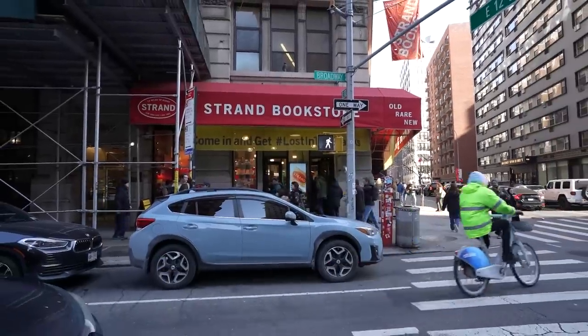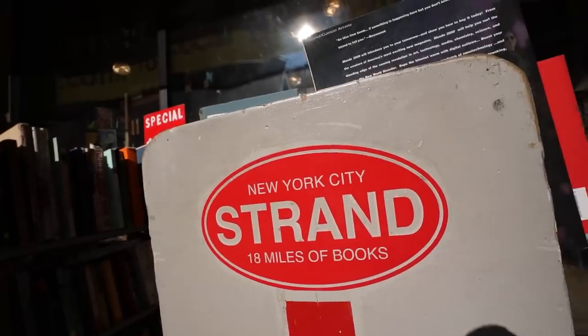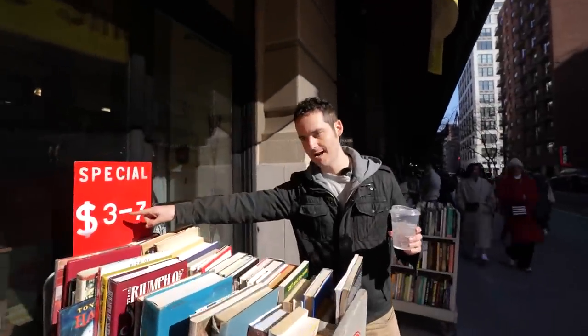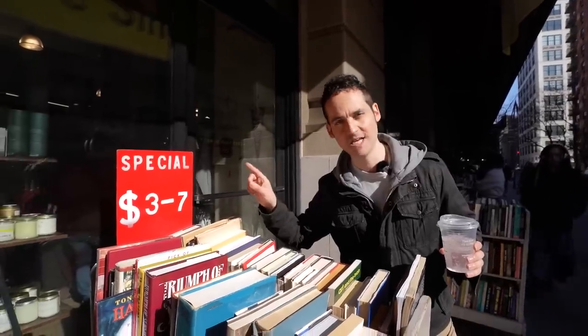The Strand may be the most famous used bookstore in New York City, if not the world. And for years and years, they had $1 books outside. Is it over? That's the question. Because I see $3 to $7. But I don't know if I'm ready to give up so easy.